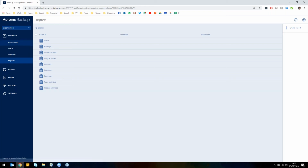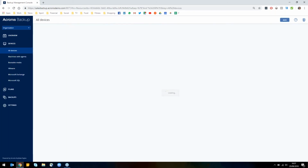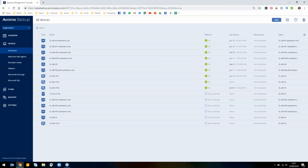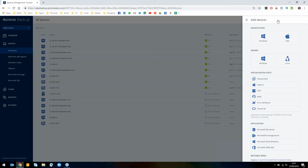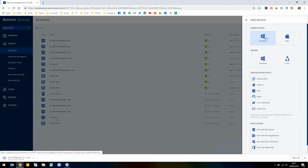If you want to log in, very, very simple. So that's kind of like the overview, the simple view at the top. And this is the way we like to see it. It's a really, really simple system. So for example, I'm now in devices, I want to add a workstation, and then you basically pick what you want to add. So whether I want to add a Windows workstation, a Windows server, any type of virtualization host, any application, it's all there. So let's say I want to add a Windows server. I basically click on there, and all of a sudden an agent gets downloaded. Now, if I wanted to push this out through Active Directory, very, very simple.